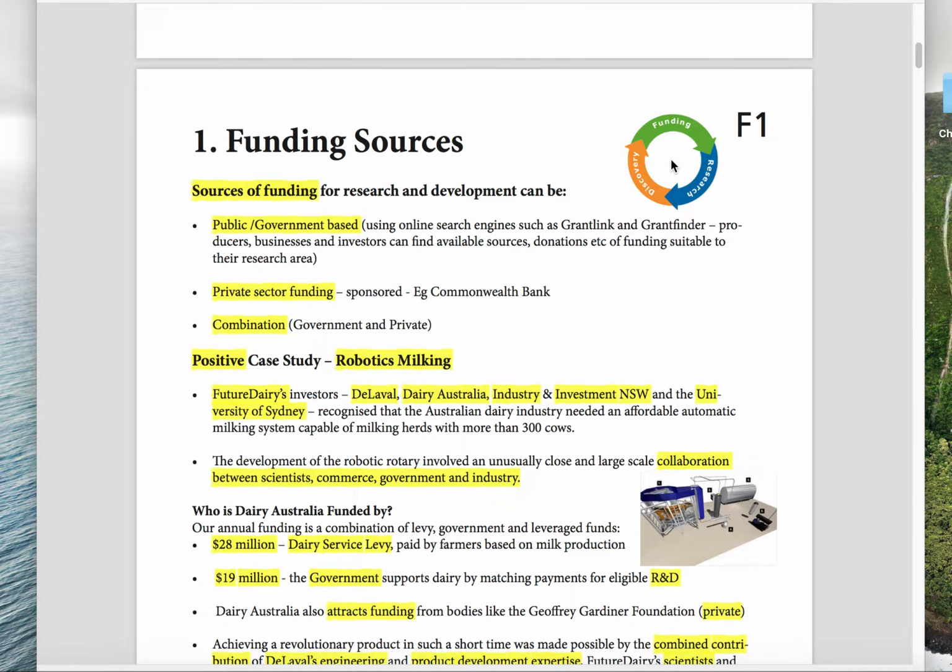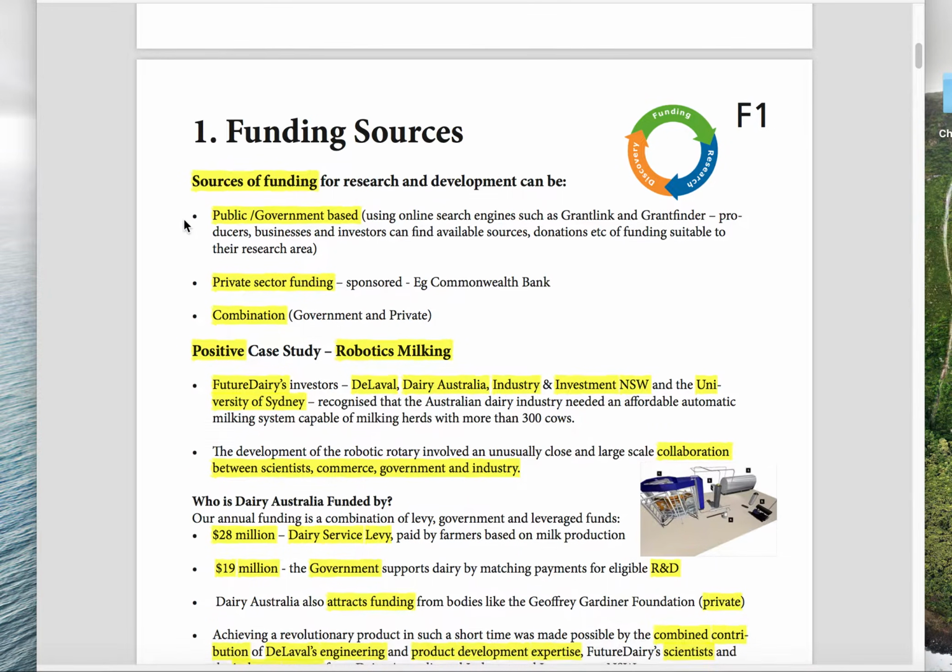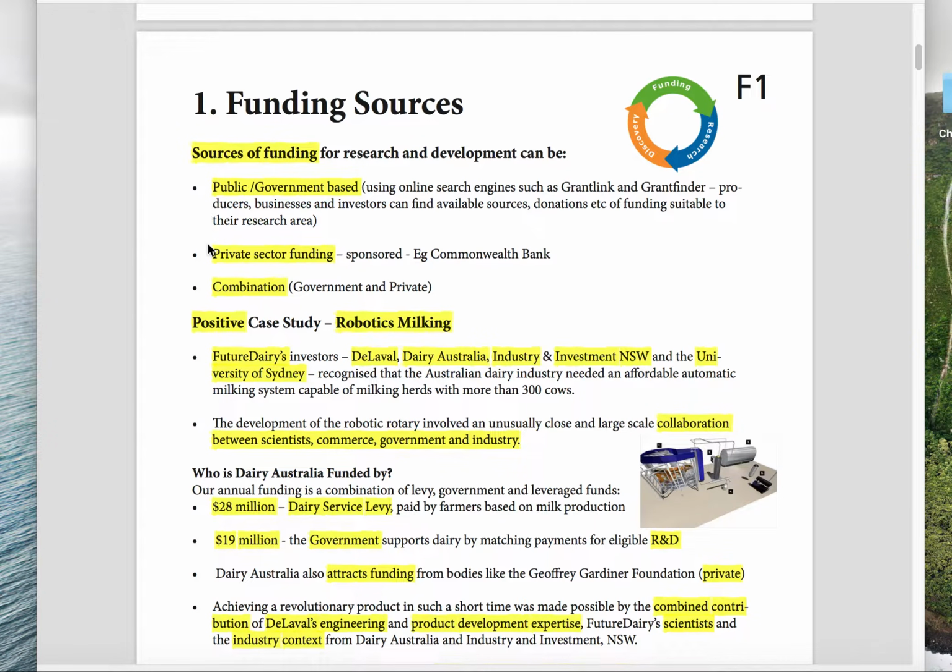Obviously, you need people to have an income while they're doing research, but also you need funding to be able to pay for various things that you are using when you do research. And so funding comes from one of 2 sources usually, or maybe a combination of both. And first of all, the public or the government provides funding for a lot of research, and this is done through universities and CSIRO mostly.